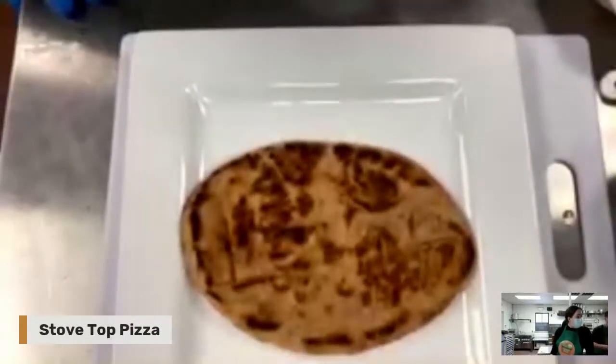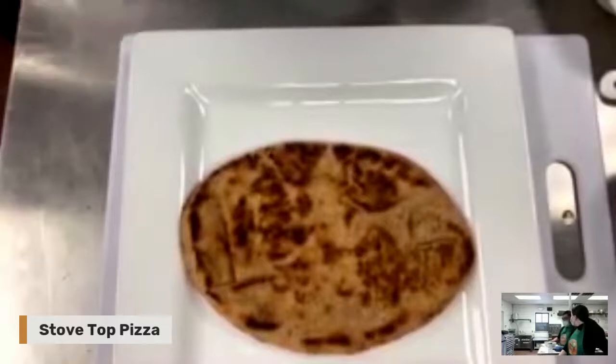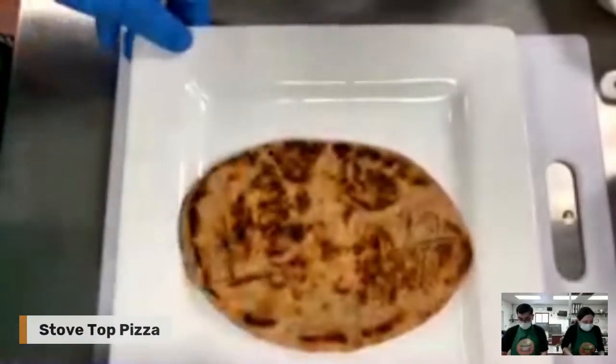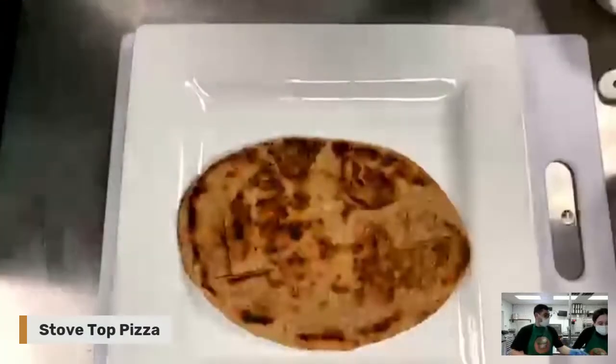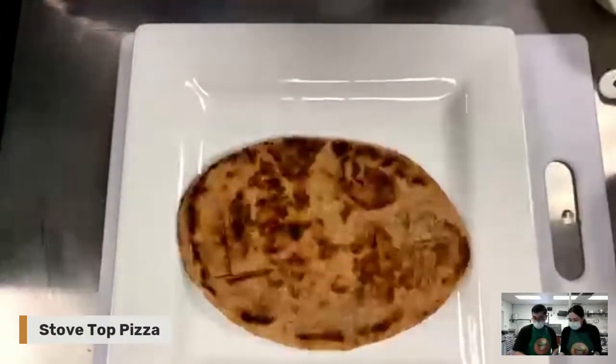Where can we find this naan bread? You can find this naan bread in every grocery store. We're actually going to be using our arrabbiata sauce, the one we just previously prepared.